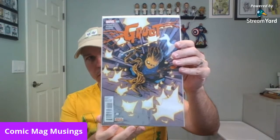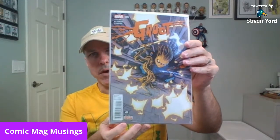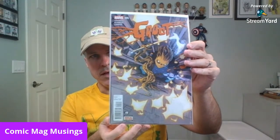A cover from 2015 by Mike Norton. We've got Groot number 5. A cover from 2015 by Declan Shalvey. And this is the first full appearance of Baby Groot.